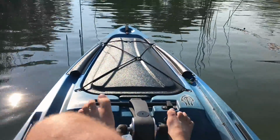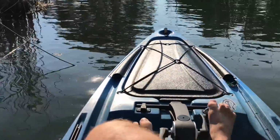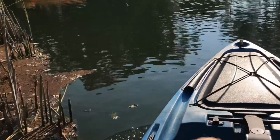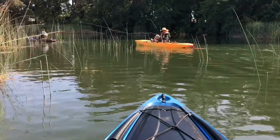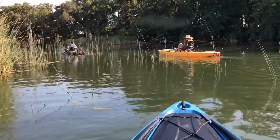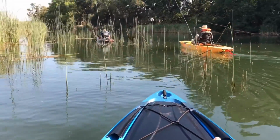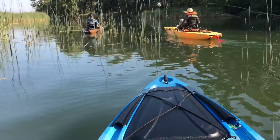Again, you guys, I try to give as unbiased reviews as I can. In all reality, if I was doing this, I wouldn't paddle just through the straight middle of the weeds. You have the control of these boats to go where you want to go and stay outside the edge of the weed line. Now there are times, especially in the Delta, where you're just in weed mats. Sometimes in a Hobie you could pedal, and in a Native or a Jackson, you'd have to paddle. So there are pros and cons to each.